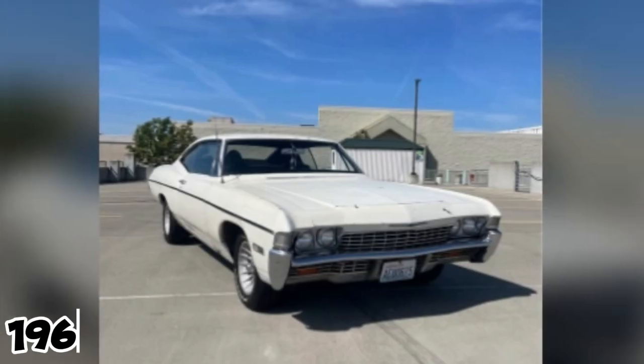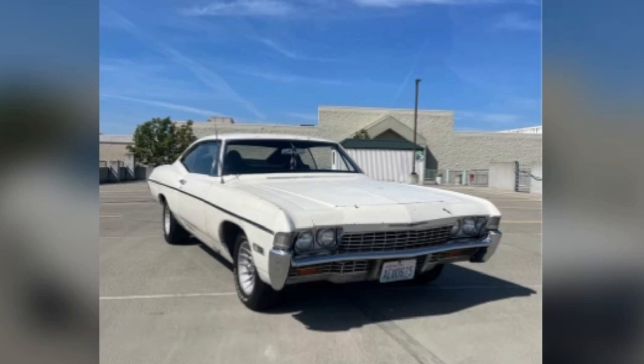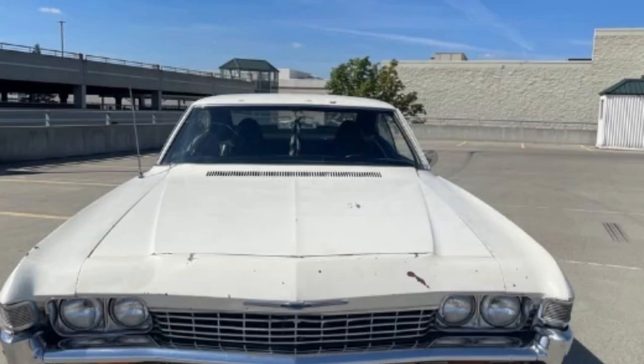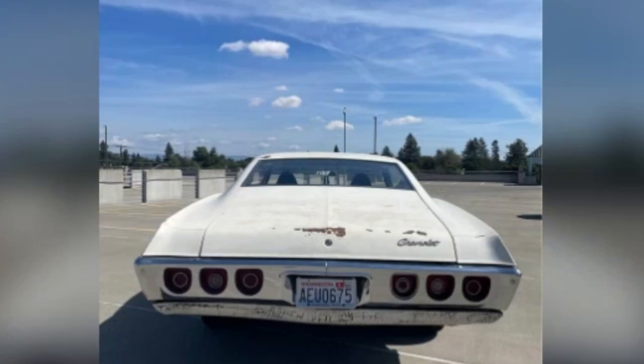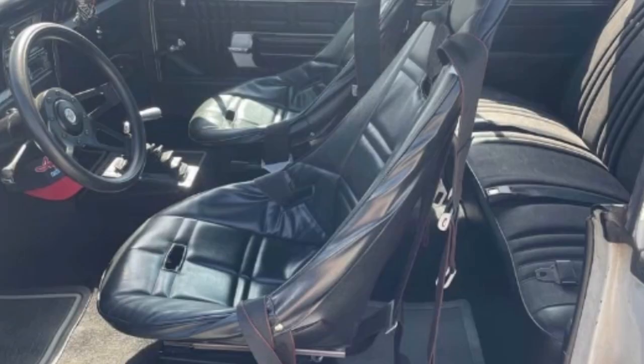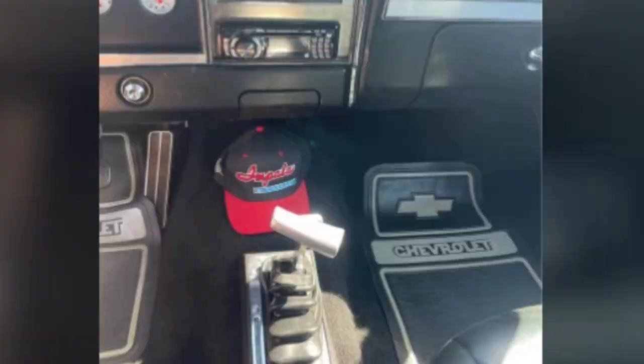Number 3. The 1968 Chevrolet Impala Fastback, priced at $11,000, located in Spokane, Washington. This car is in semi-restored condition, with numerous new components and high performance. A new Chevy 350 engine, with only 220 miles on it, is paired with a rebuilt turbo 400 transmission, ensuring maximum performance. The car comes equipped with new BF radial TA tires, racing bucket seats, a Mr.